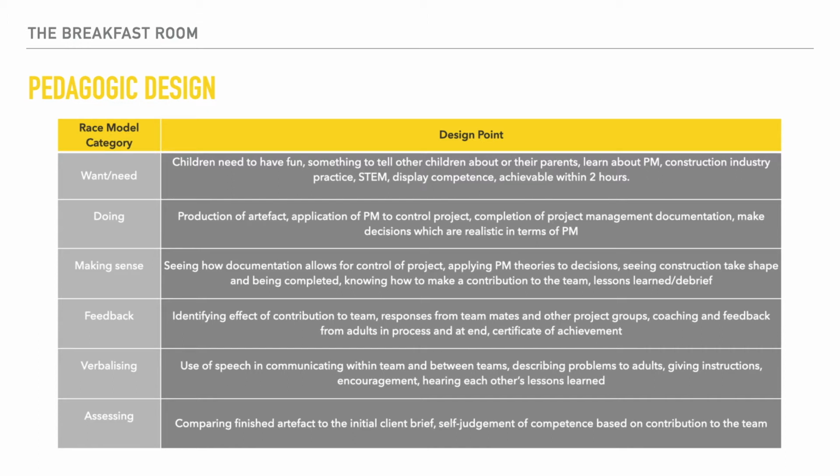They have really engaged with teamwork, with leadership, with giving instruction. There is a lessons learned activity that enables them to make judgments of their competence and to even discuss how the game could be improved.